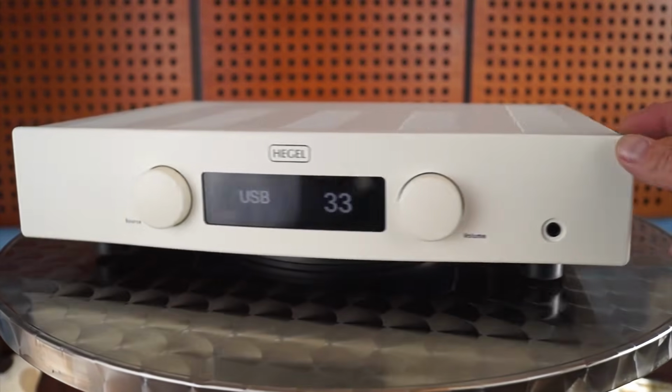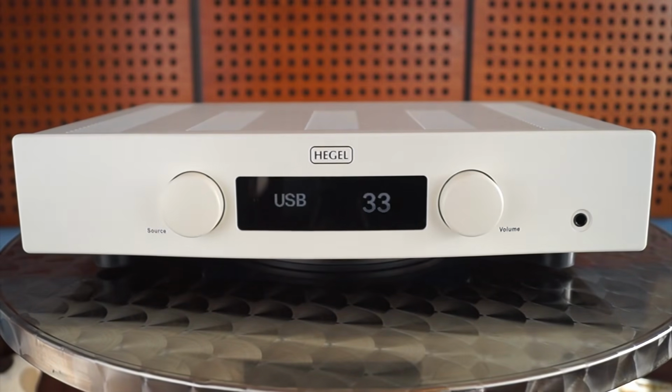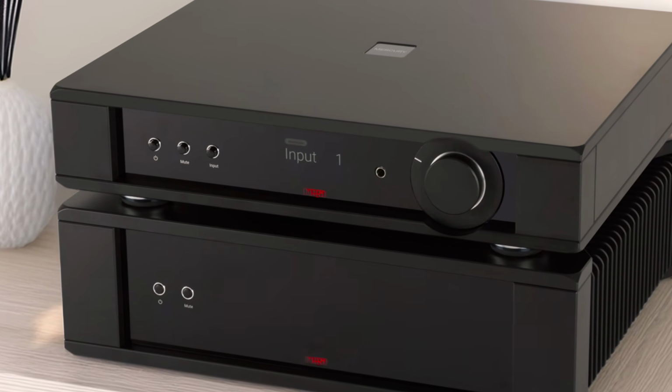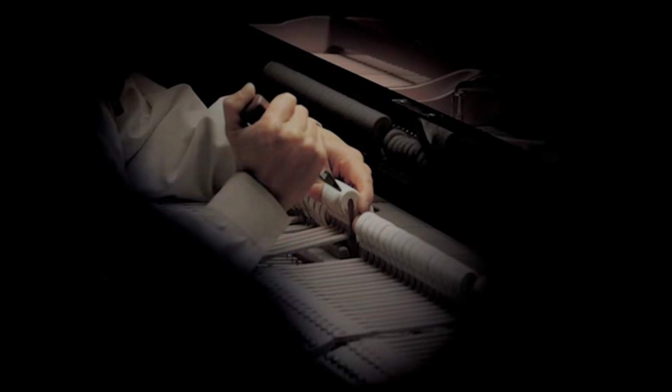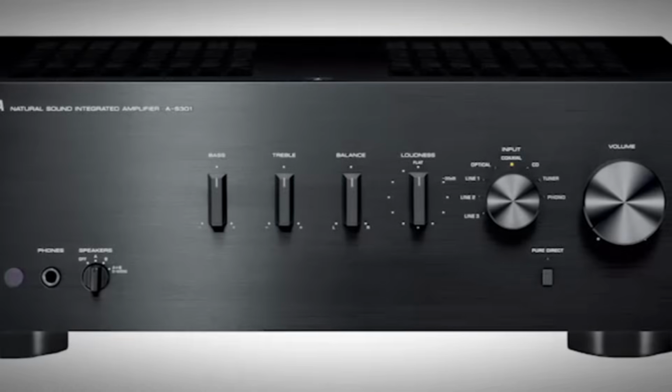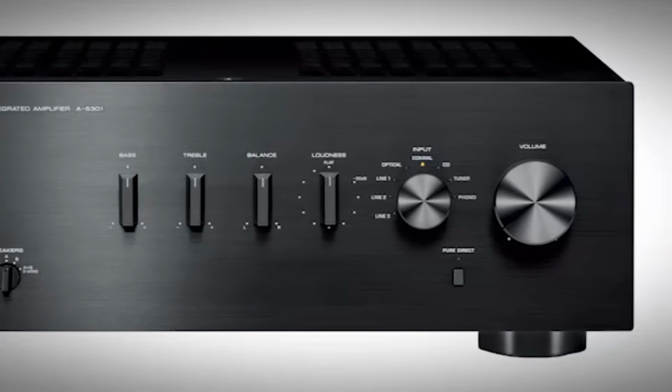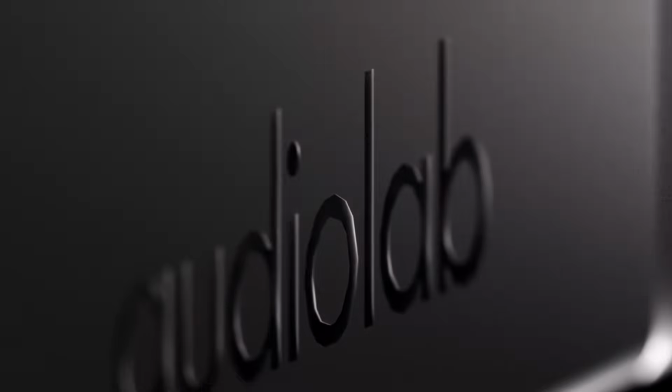Room size, speaker sensitivity, listening habits, and music preferences all influence which amplifier will feel right over time. The strongest value picks succeed because they remain composed across genres and volumes, revealing detail without fatigue and power without chaos. They do not rely on tricks to sound impressive. They simply get the fundamentals right.